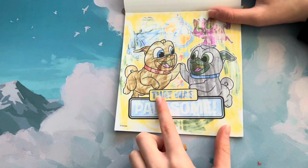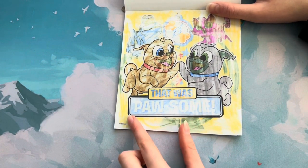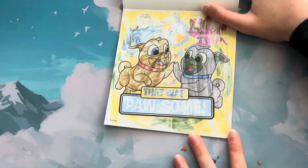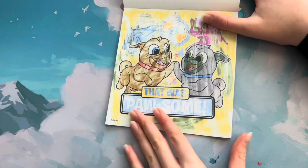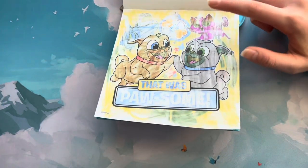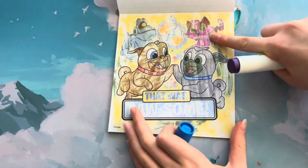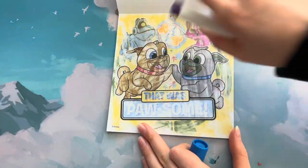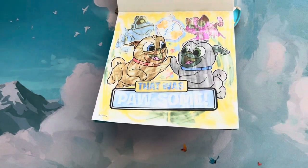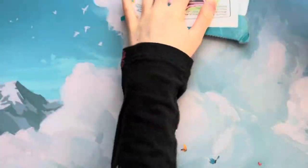Can you say that? Possum. Instead of awesome, it's possum. Who's this? Hissy. Arf. Rolly. Bingo. And then that was the last page.